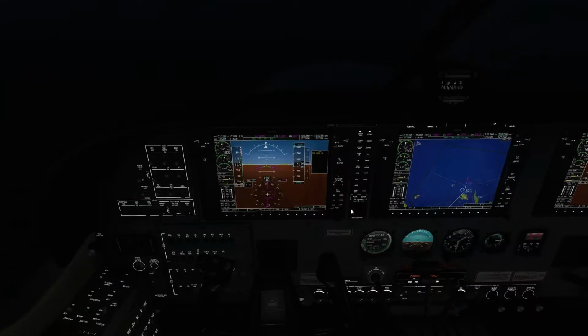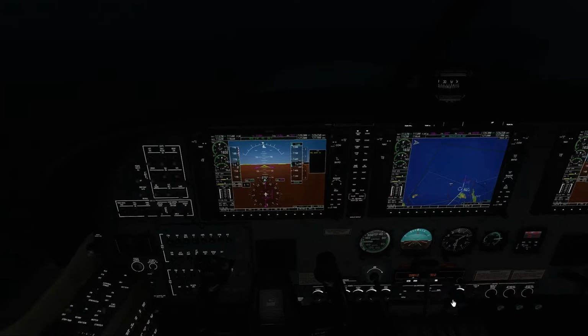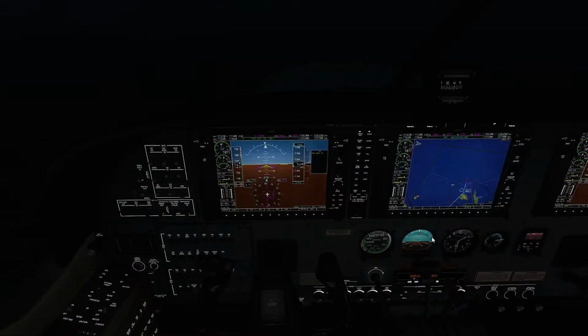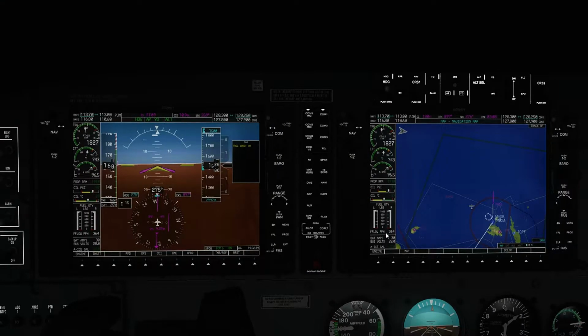Something I did not do that I should have is adjust my prop pitch. I'm still flying at probably 1900 or so RPMs. Normally I would want to cruise around 1800, so you can adjust that back using your control F2 key, or you can pull the prop lever back. So I'm just going to adjust it back here to 1800.